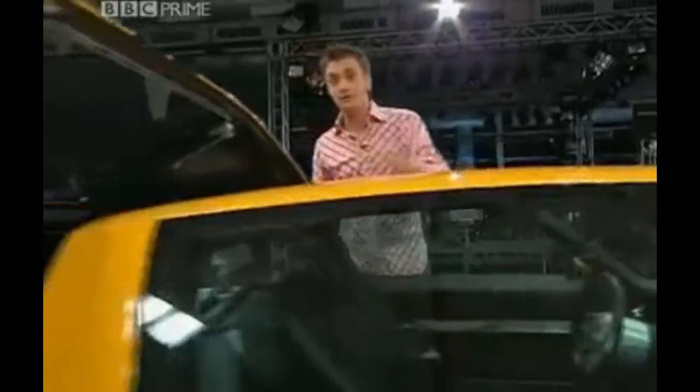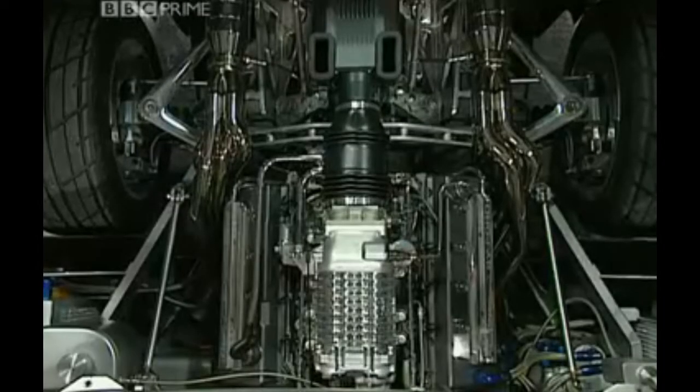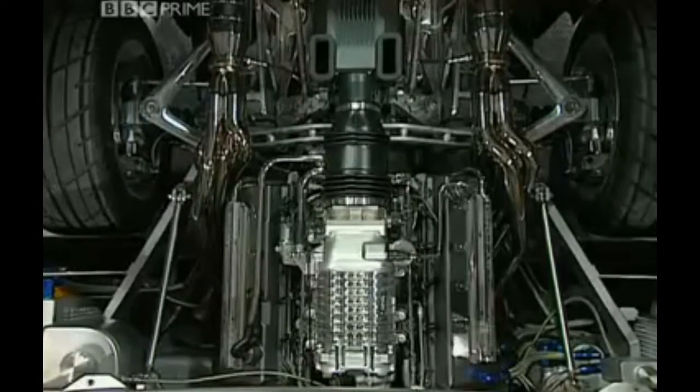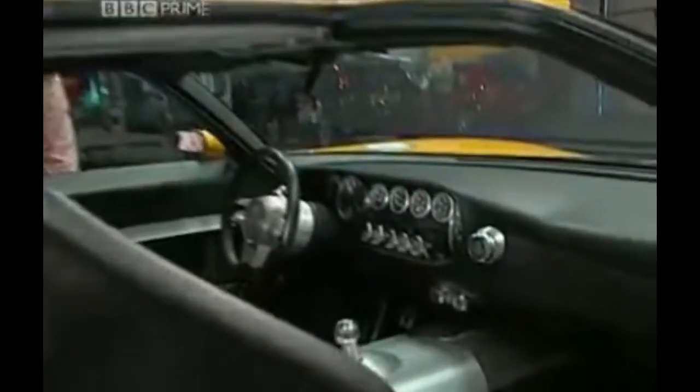It's a 5.4-litre V8 supercharged. That's about 500 brake horsepower. That should be enough. Bear in mind, this is a very, very light car indeed. But take a look inside. You've got to have a look. This is just... it's just breathtaking.